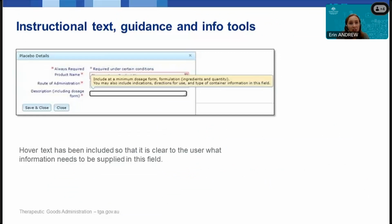Now, I've intentionally left the best to last, and I hope you'll appreciate these enhancements. Throughout the CTN form, we have included the addition of numerous instructional texts, guidance, and info tools. For a number of fields, we have incorporated instructional text that comes up when you hover over the field, providing a description or an example of what information should be supplied in the field. This should make it much easier for you to complete the form correctly.